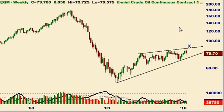And finally, X marks the spot for crude oil. Crude oil is getting very close to the top of its wedge, shown here on a weekly chart. The area around 87, maybe 87.50, is the top of the wedge. So I would be looking for a reversal in that area. If it blasts through, all bets are off. But if we go up there and fail around 87, 87.50, I'd be looking to go short crude oil.